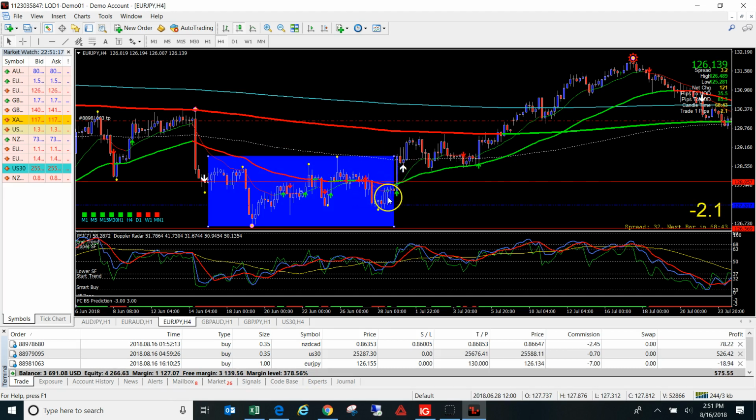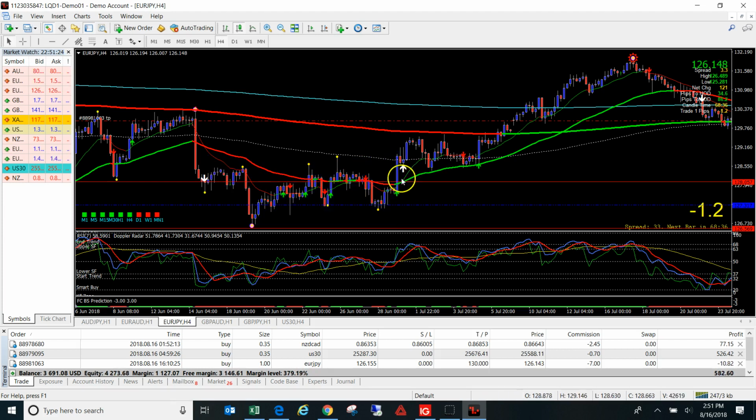And not only did it break up, you got the signal. So let me delete that so you can see. You got the signal here, and then you also got current one and current two, they both changed. They went from red to green, and then current one crossed above. So that's a good signal.